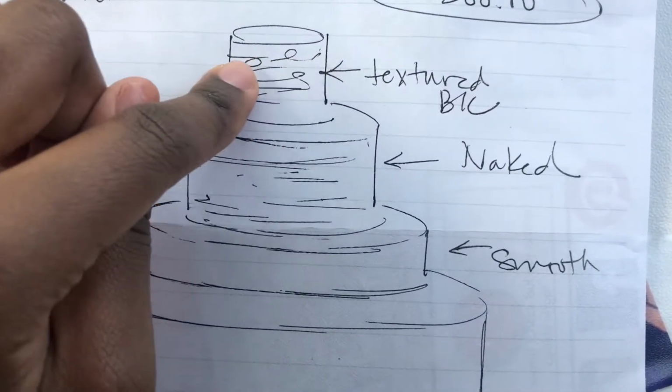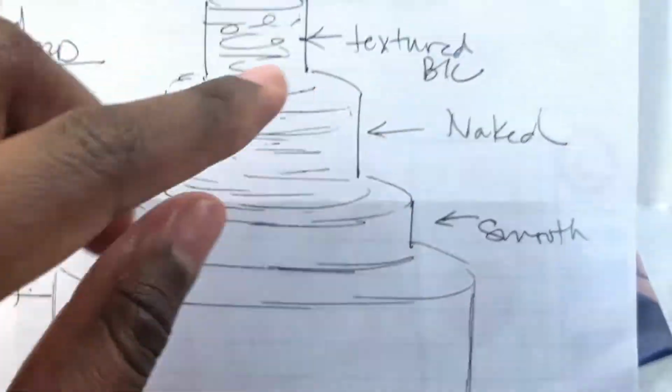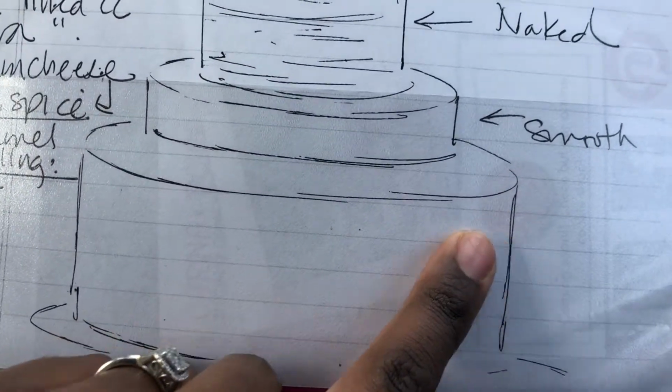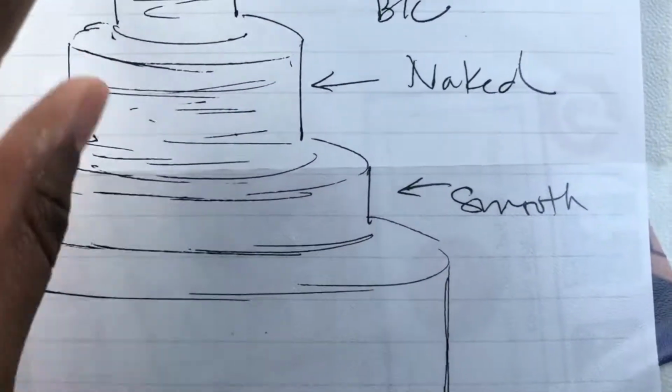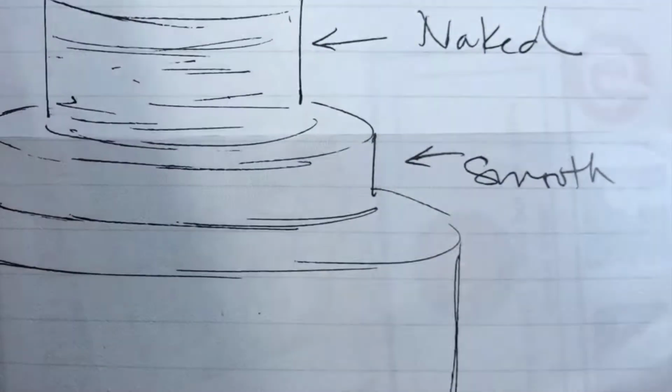She gave us a receipt. She gave us a sketch of what it's gonna be. It's gonna be a little textured frosting at the top layer. There's 4 layers in total. This is gonna be naked. This is gonna be a smooth layer, and I think this one's gonna be a smooth layer too. Have like 2 floral installments on it and a cake topper, so it's gonna look really nice.